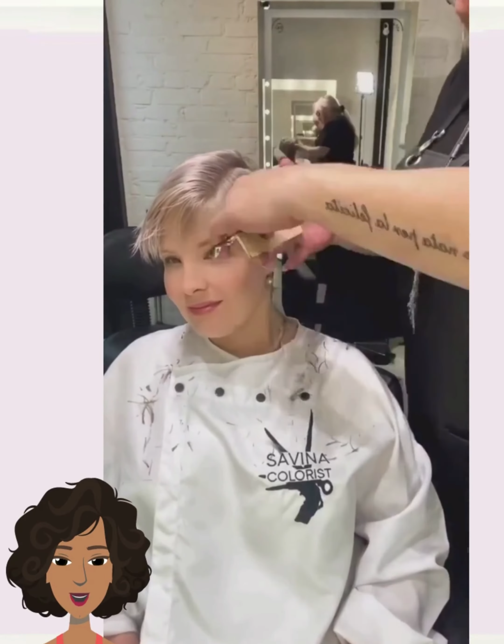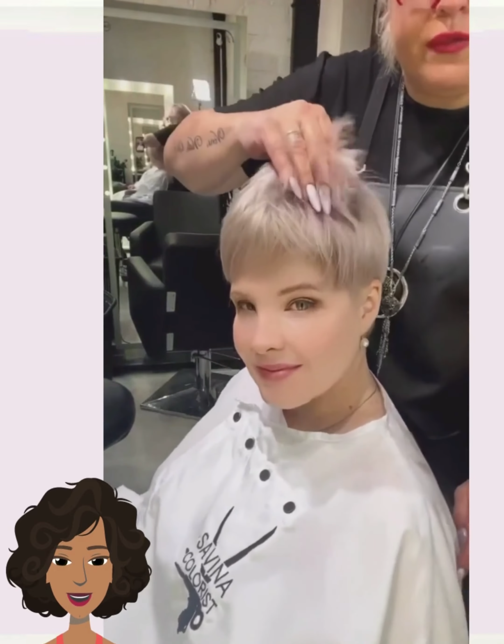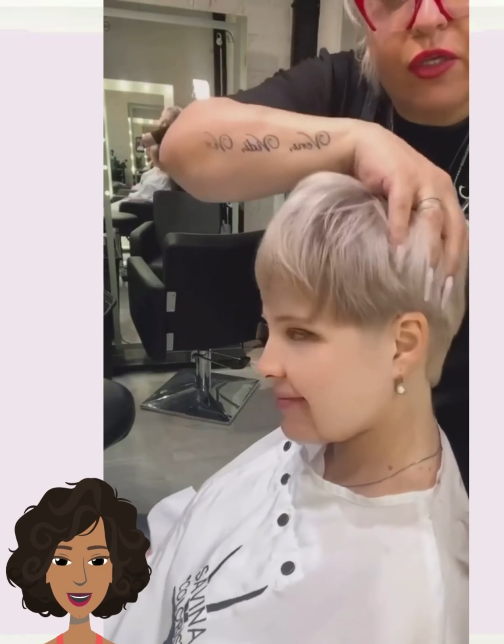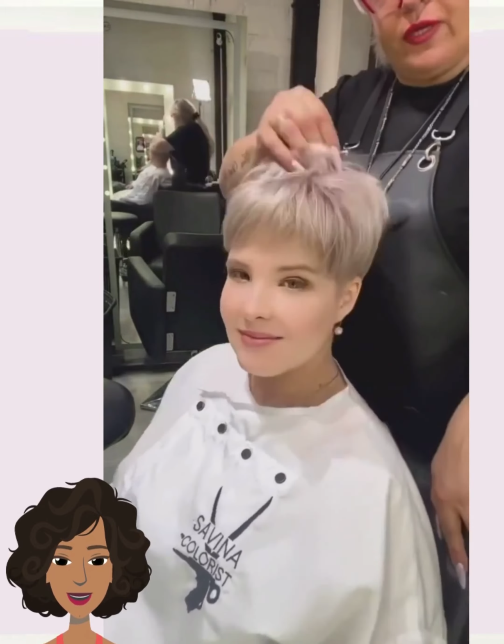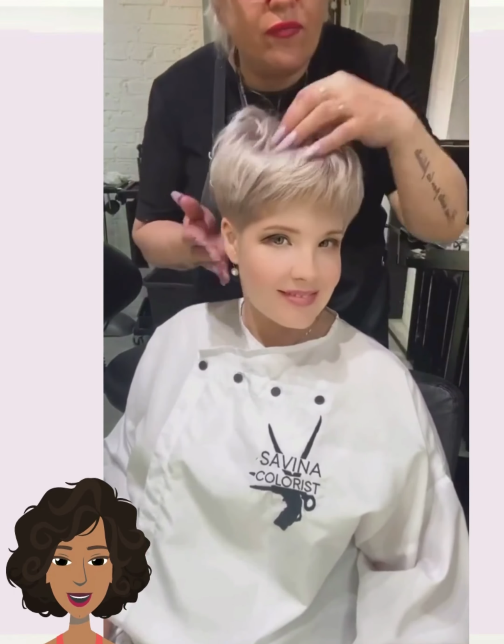So we start off today's video with this gorgeous pixie haircut. This one features an undercut style, mushroom shape, as well as a beautiful ash blonde color. I love the amount of fullness that this has. Such a chic, modern haircut.